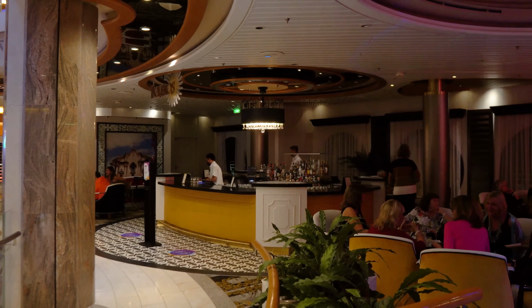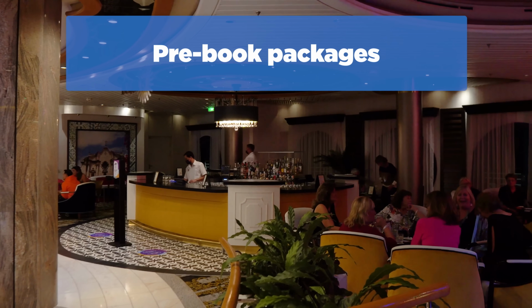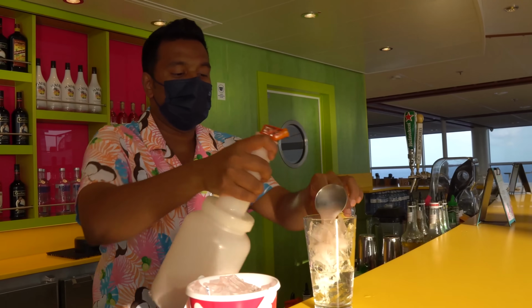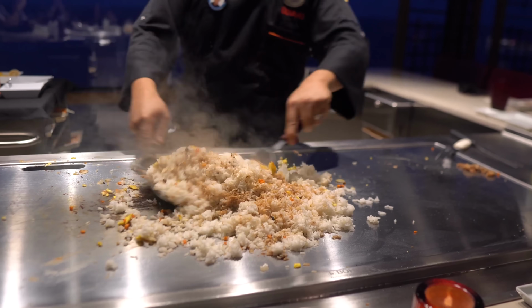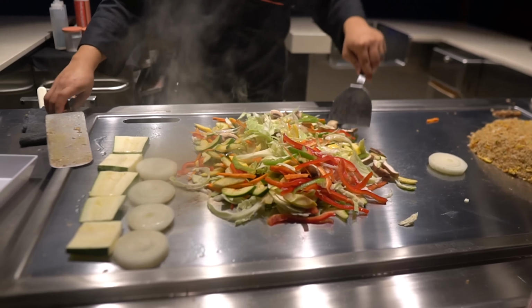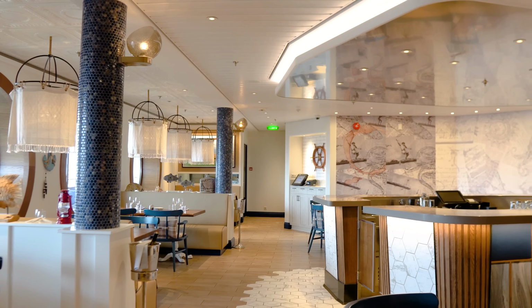Speaking of booking early, number 6 takes us to pre-booking packages. To save time and money, you really should pre-book beverage packages, dining packages, internet packages, and more. In many cases, Royal Caribbean promises a discount on select pre-cruise purchases compared to the price on board. When you purchase anything before your cruise via the Cruise Planner website, you'll be required to pay for it at the time of purchase. This provides the ability to break up the total cost of the cruise.